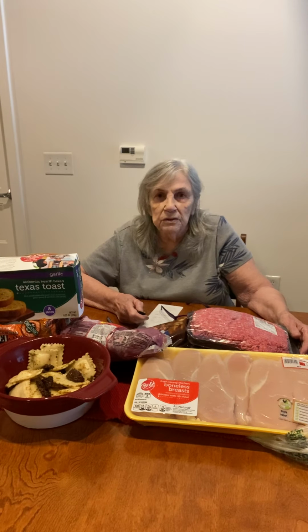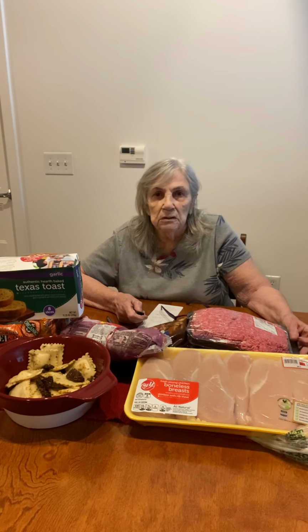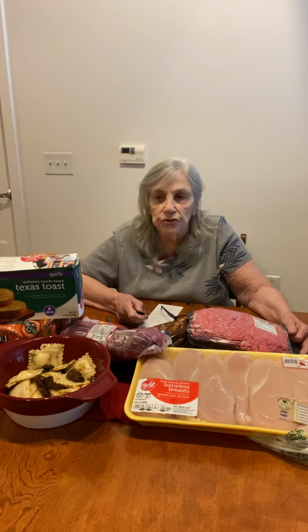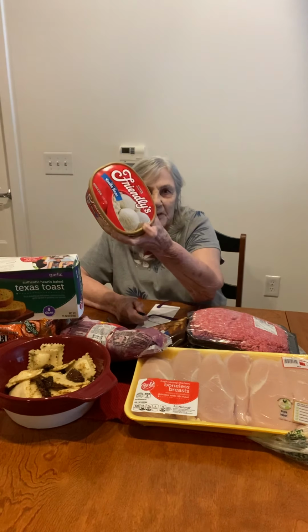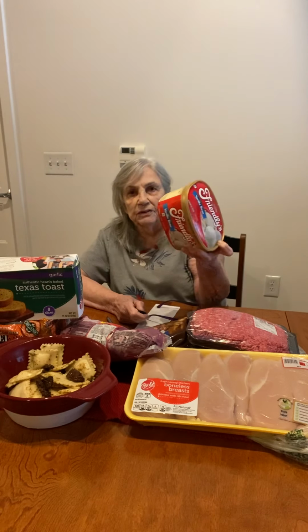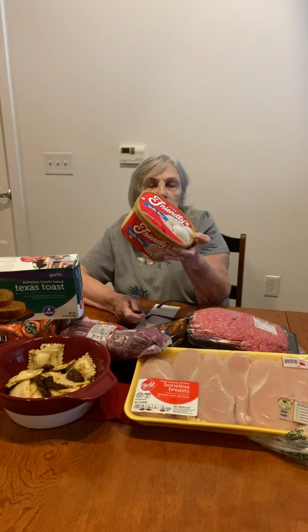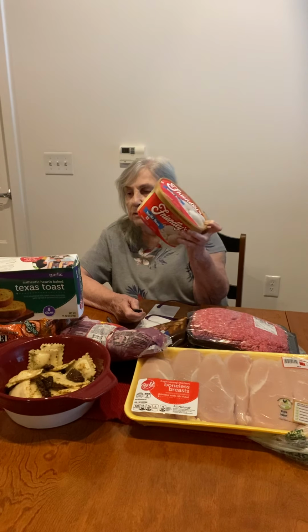Okay, let's get right to this so I can get this put away. Some of it I'm going to vacuum seal up, and I have to divide up yet today. So I'm going to start with some miscellaneous things that I purchased. One of those being ice cream. It seems like a lot of stores right now have some ice cream on sale. Friendlies, if you like Friendlies, they were 2 for $5.